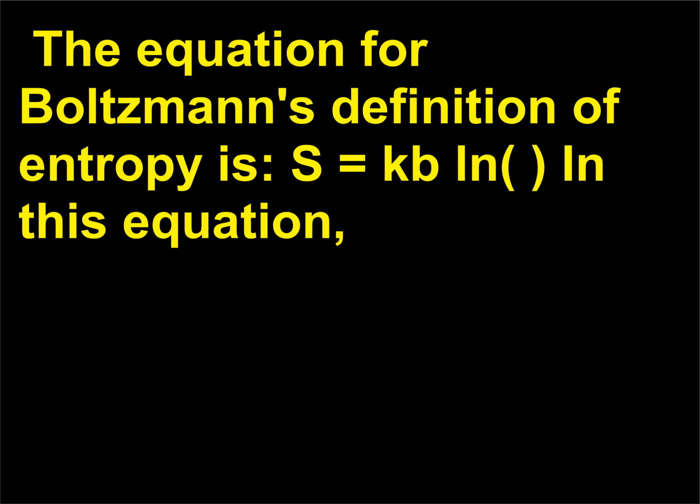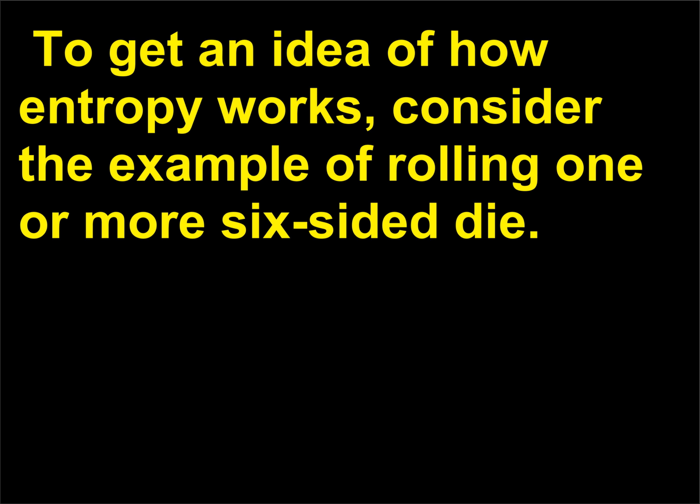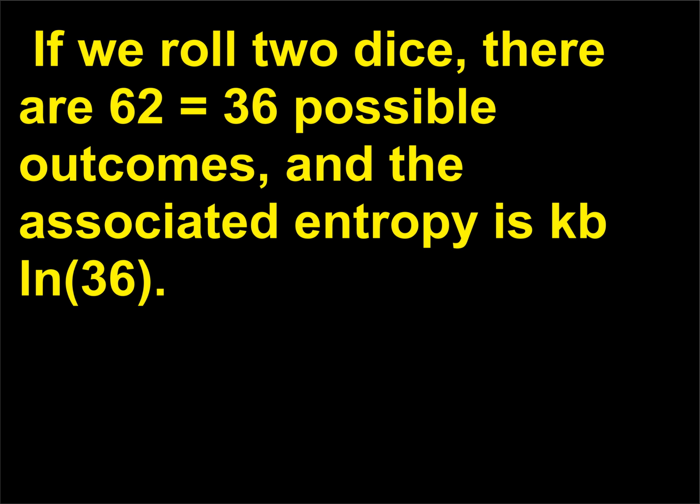The equation for Boltzmann's definition of entropy is S equals k_B ln W. In this equation, k_B is Boltzmann's constant, and W is the number of microstates accessible to a system. To get an idea of how entropy works, consider the example of rolling one or more six-sided dice. On the first roll, there are six possible outcomes, so the entropy associated with rolling one die is k_B ln 6. If we roll two dice, there are 6² equals 36 possible outcomes, and the associated entropy is k_B ln 36.